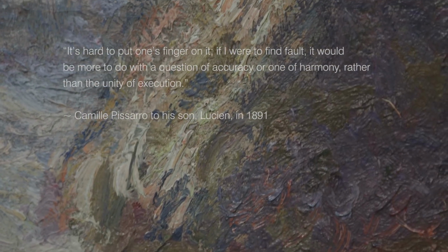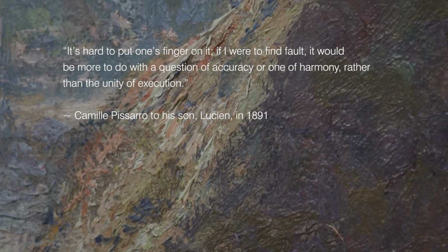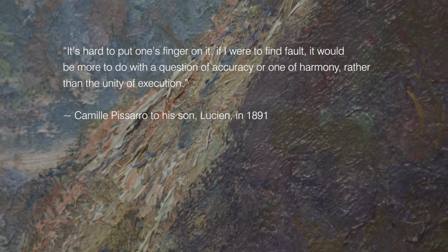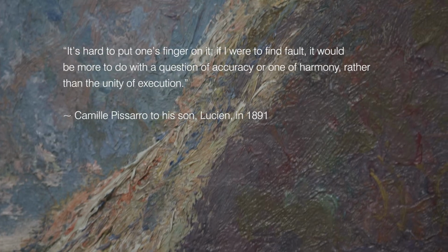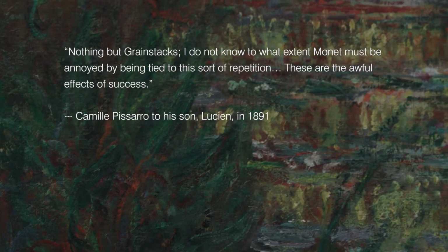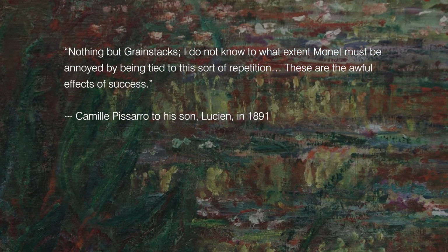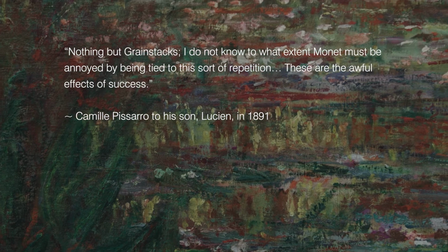Pissarro wrote with regard to the grain stacks at Durand Ruel's gallery, "It's hard to put one's finger on it. If I were to find fault, it would be more to do with a question of accuracy or one of harmony rather than of unity of execution." He just couldn't reconcile himself to it. "Nothing but grain stacks. I do not know to what extent Monet must be annoyed by being tied to this sort of repetition. These are the awful effects of success."